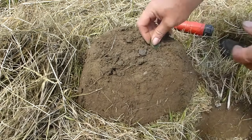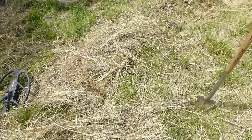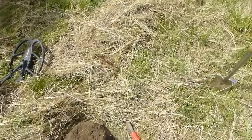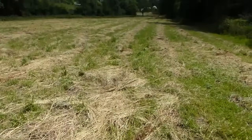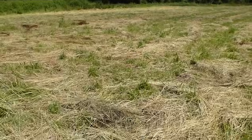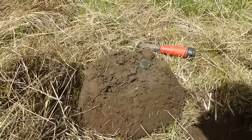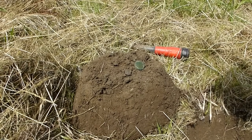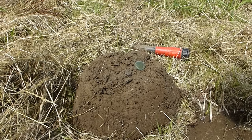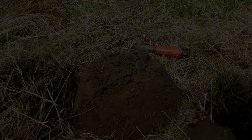Another tip for today: I'm just by the gate here, and about 10, 20, 30, 40, 50 yards inside the gate is a really good place to look. And for some reason, about 100 yards away from the gate is a really good place to look. I think what happens is the farmer comes in, gets out of his tractor or horse and cart as it was back then, jumps out, and coins drop out of his pockets, and he'll be doing that for hundreds of years and going to shut the gate behind him. So it's always a good place to look.